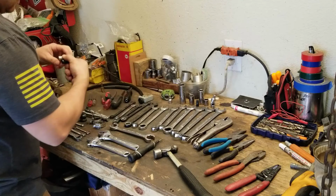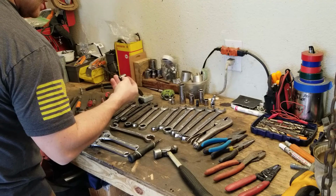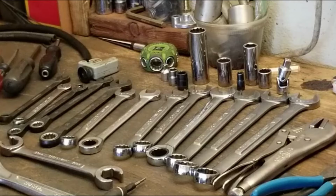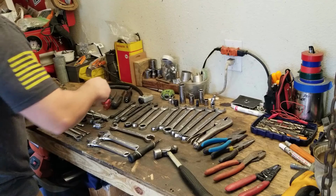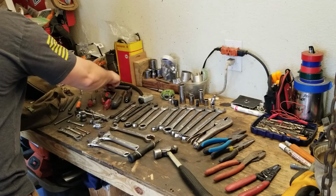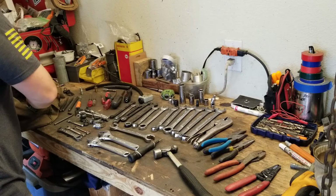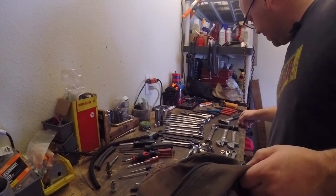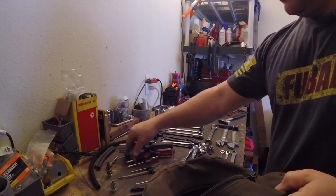Was that 10 mil? Yes, that's my 10 mil. I was looking for that. What's the size of this? That's 11 mil. And oh yeah, I don't know why I had that in there, but that's in there for doing porting. That's a Torx bit. It looks like, oh no, got 2 Torx bits in there. Another stub Phillips head.